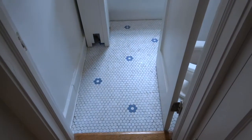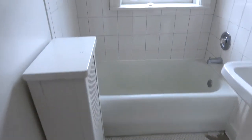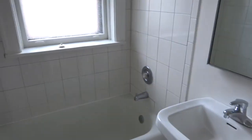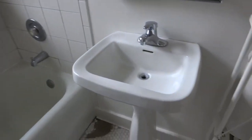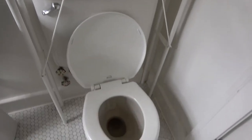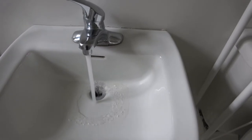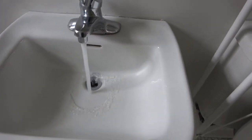Let's start with the bath, actually. And you see the standard tile floors, radiator cover, newer tiles, very clean tiles, pedestal sink, tank toilet, which is nice. We can look at the sink. Again, we know that this is good water pressure and will drain well. Light switch and outlet there.